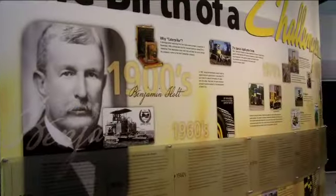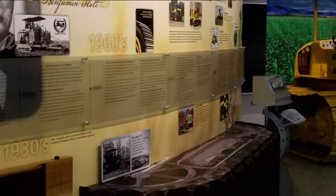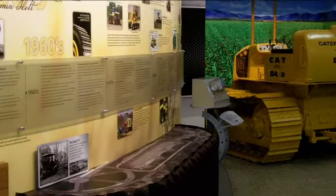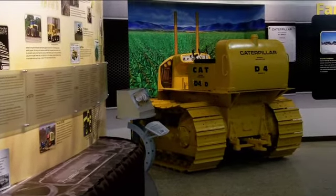Then on to the CVT exhibit, then ultimately the Challenger exhibit, where we talk about a rich heritage going back to 1904 when Benjamin Holt had an insight that he could better serve farmers farming in the soft, loamy soils of the Stockton Valley of California if he put a tractor on tracks, and then how that grew and ultimately became the Challenger track tractor.